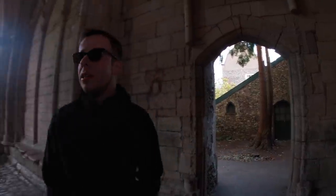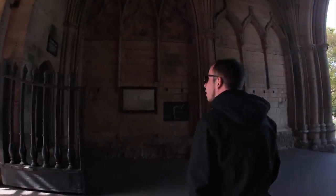Oh wow, what is this? Side entrance. Come on, let's go this way. Look, let's have a look. I'll show you this. Look, destroyed by the townspeople in 1327 and rebuilt in 1347.